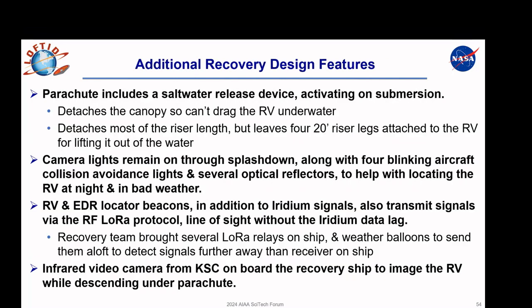So other items in the recovery world: the parachute included a saltwater release switch, so when it's submerged, it would sever the parachute canopy so it can't drag the RV around. It cut off most of the parachute risers, but left about 20 feet of length so that we could use that for lifting it out of the water. The cameras had lights that stayed on through splashdown, and they added 4 blinking aircraft collision avoidance lights to help us locate it in the dark and in bad weather.